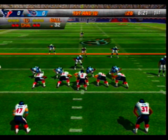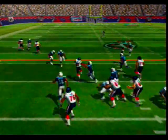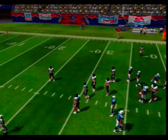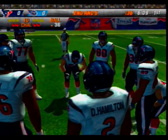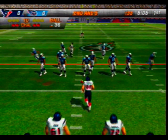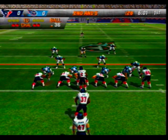Hamilton using split backs. Well played. Keeping him at bay. Nelson comes up to make the play at the 36-yard line. This team's always trying to get a good mix of run and pass plays. Ball on their own 36.